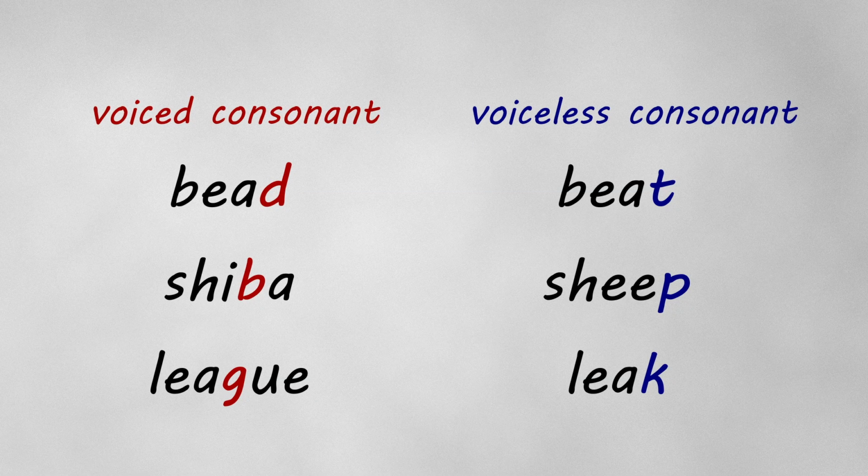Bead, beat, Sheba, sheep, league, leak. Can you hear how the vowel length is shorter in the second set of words? Remember, don't allow the E sound to become so short that it turns into an I. It's still an E sound, just slightly shorter.